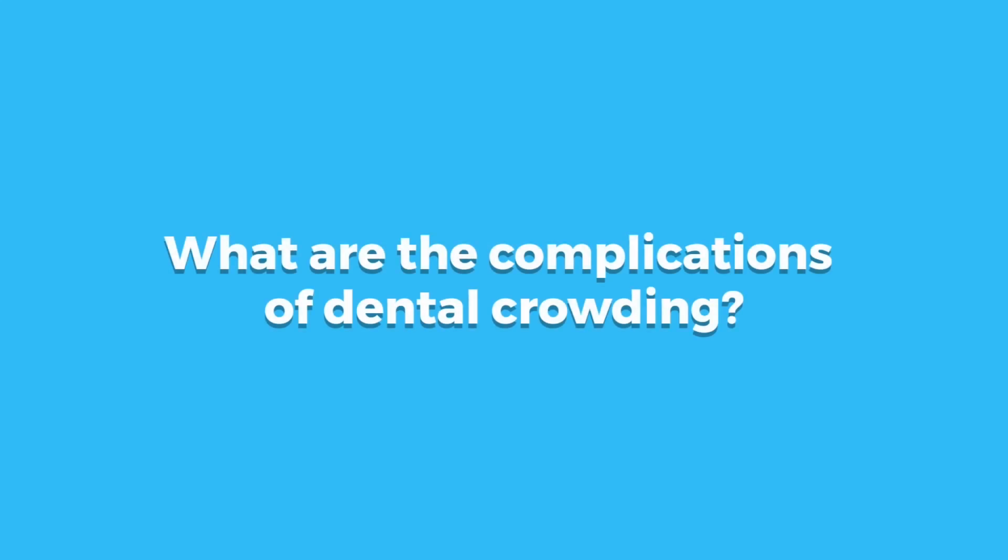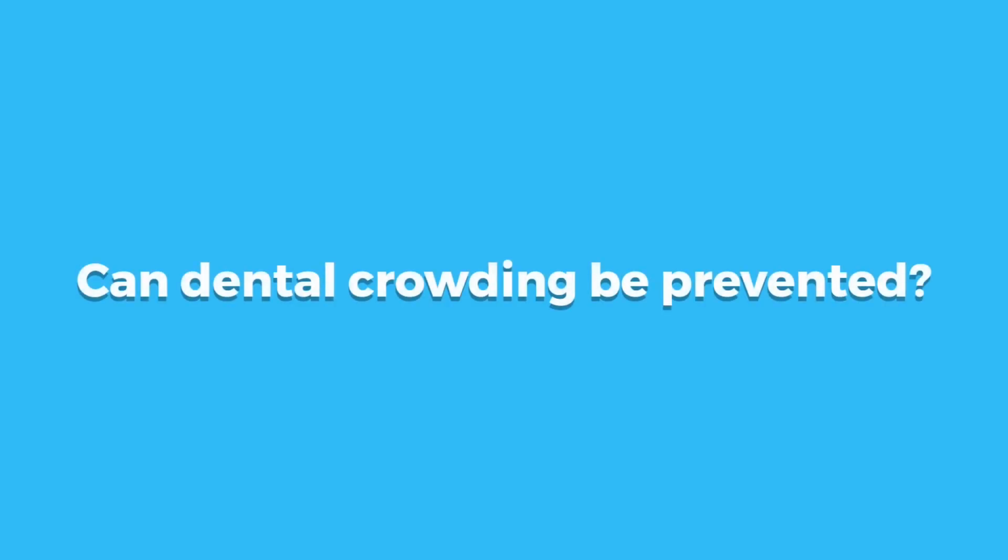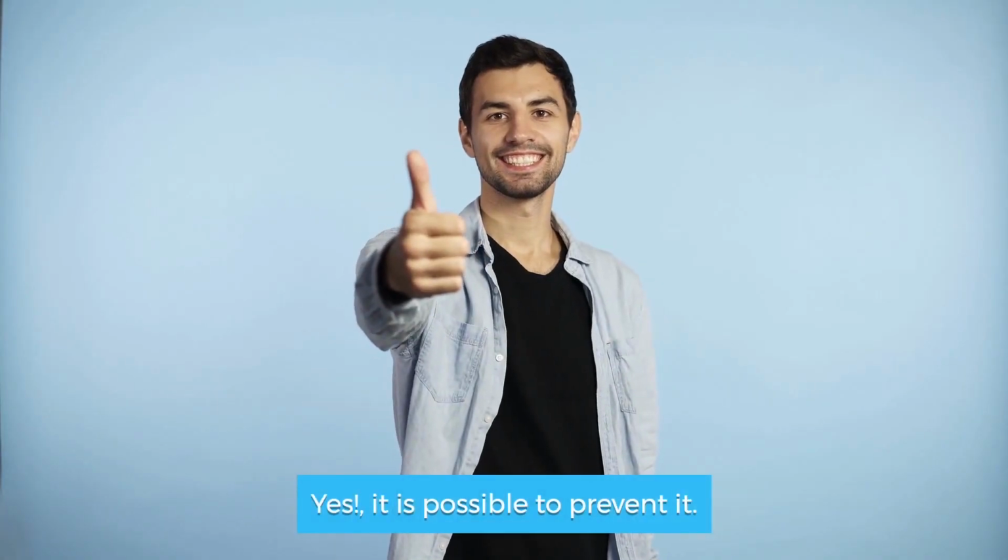What are the complications of dental crowding? Aesthetic problems, tooth decay and gum disease, bite problems. Can dental crowding be prevented? Yes, it is possible to prevent it.